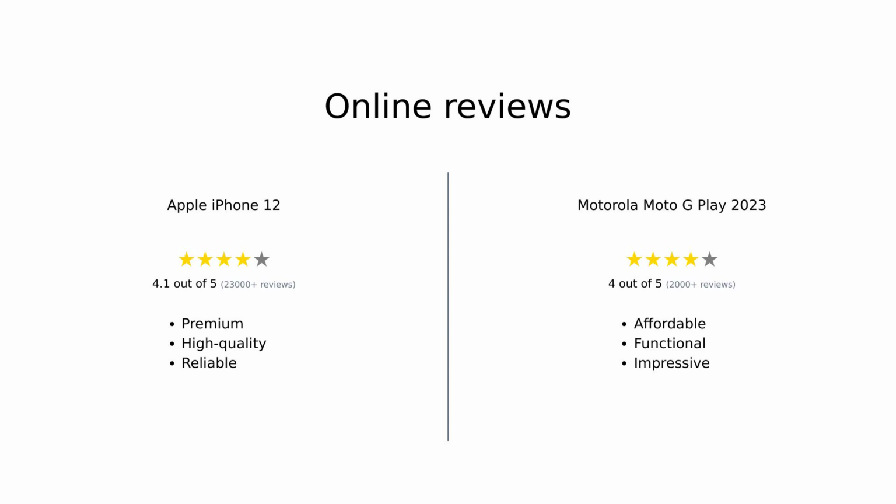Overall, the reviews for both smartphones highlight their unique strengths. The iPhone 12 is often praised for its premium build quality and camera performance, while the Moto G Play 2023 is celebrated for its affordability and impressive battery life. Both devices cater to different audiences, ensuring you have options based on your needs and budget.